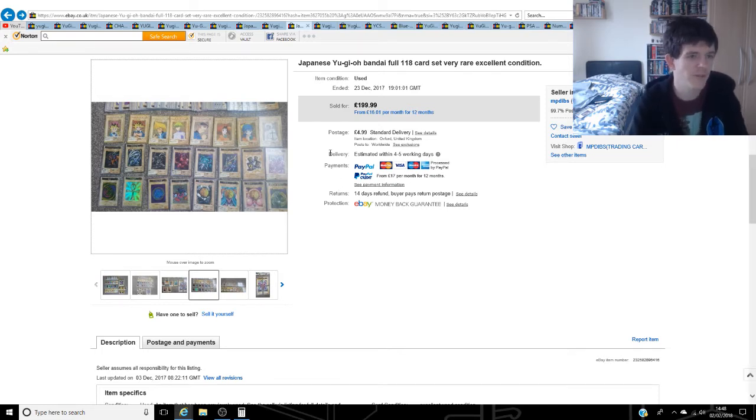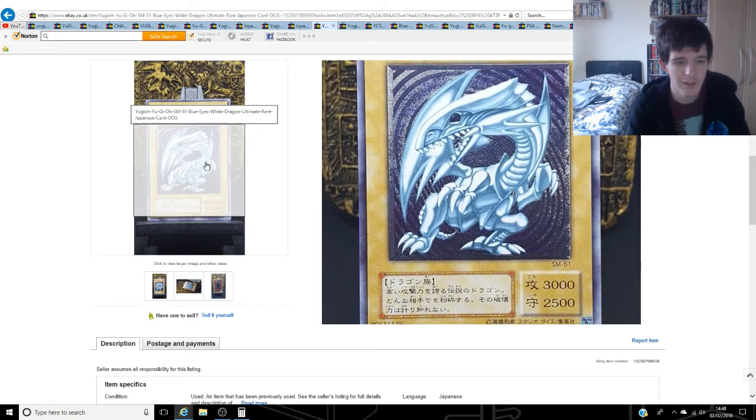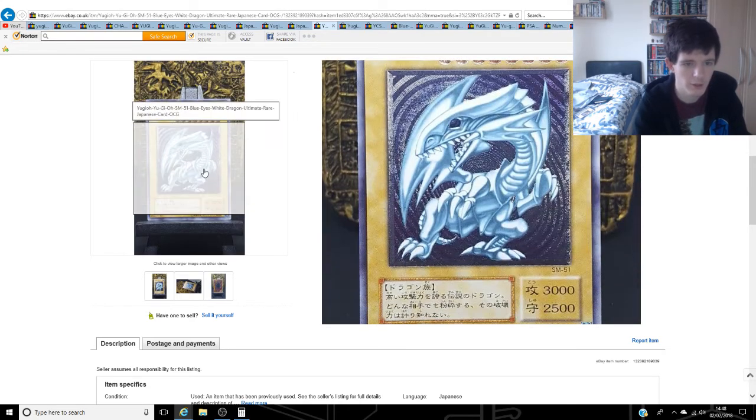As I say, there's so many variants of cards. I couldn't pick out hardly any of them. I just picked out a few for this brief video here. This one is a nice little Japanese Yu-Gi-Oh! shiny here, as you see the shiny. Blue Eyes White Dragon Ultimate Rare. This is an Ultimate Rare one for Japanese.